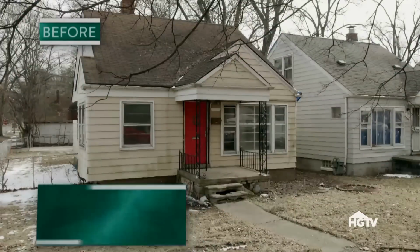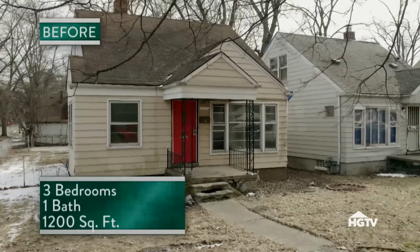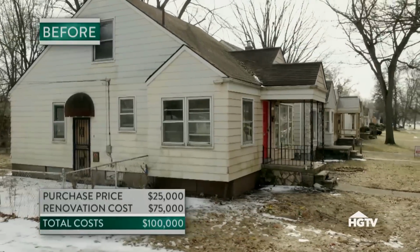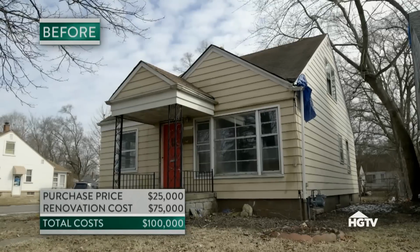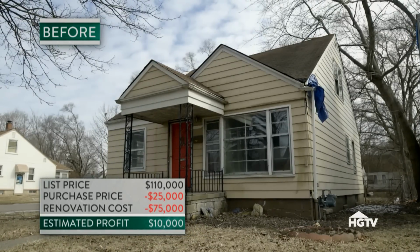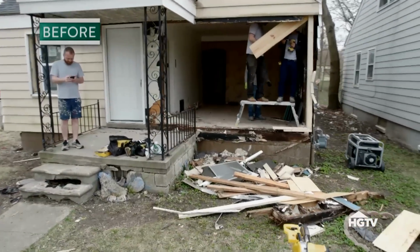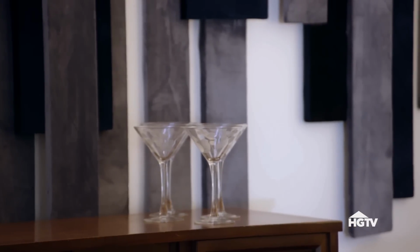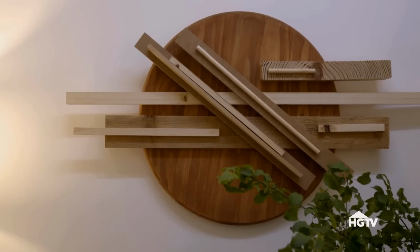This home is 3 bedrooms, 1 bath, 1,200 square feet. The guys purchased this home at $25,000. Their renovation budget is $75,000, and we're gonna list it at $110,000. This house definitely had seen better days when we came along. The front wall fell off, but otherwise it was fine. And now it's actually a beautiful, light, airy, very mid-century house that shocks me every time I walk in on how much space there really is. It just feels right.